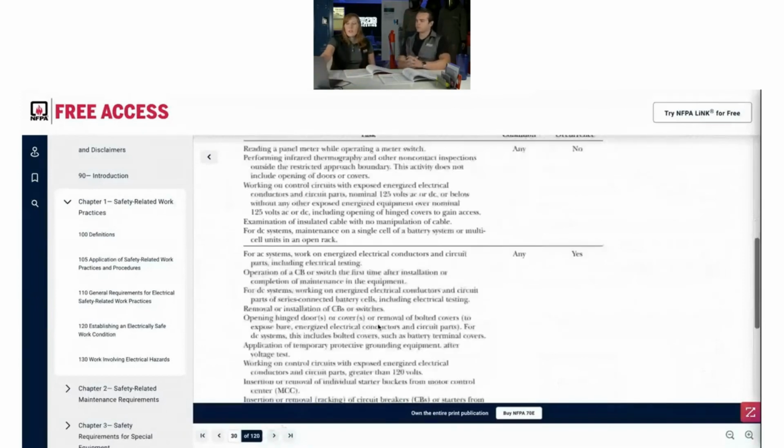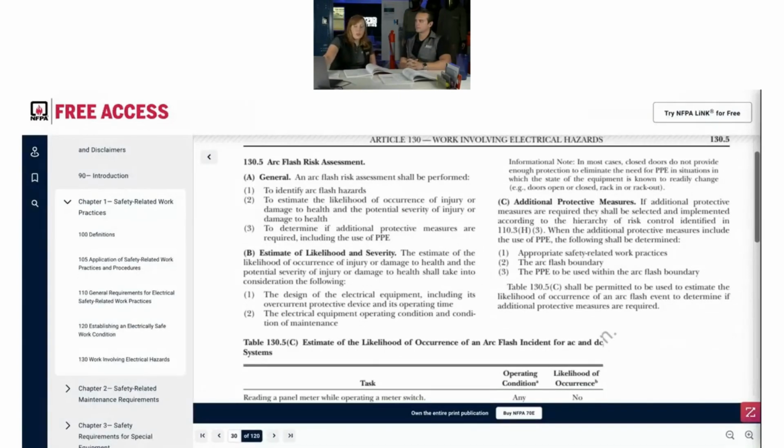There is also another note added here. Informational notes are for informational purposes only. They're technically not a required part of the standard, but it's important to understand a little bit of background behind the standard. So they have a new informational note here that says, in most cases, closed doors do not provide enough protection to eliminate the need for PPE in situations in which the state of equipment is known to readily change. So if you are, let's say, racking in or racking out a piece of equipment, just because the covers are on does not mean that you can go without PPE, for example.